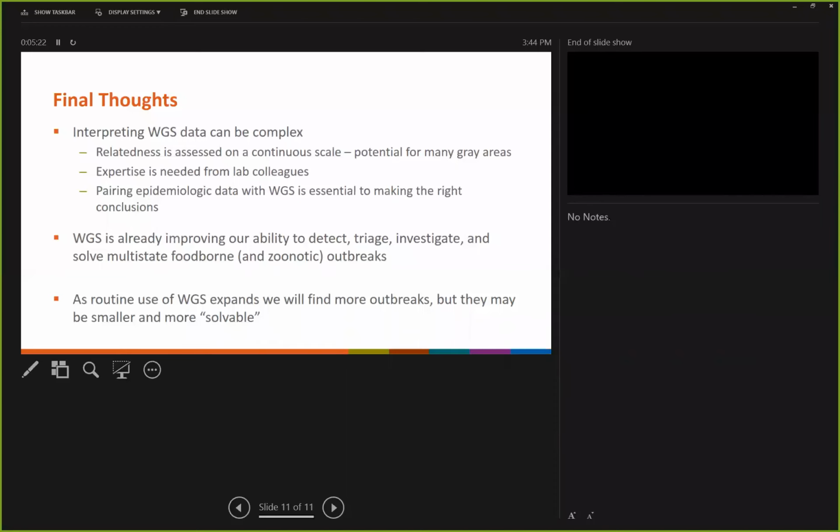But I'd say despite all this complexity that we're still working through, sequencing has in very concrete ways improved our ability to detect outbreaks, to triage how important they are, to investigate them, and essentially solve more foodborne and zoonotic outbreaks. And so I think as we expand the routine use of sequencing, not just for multi-state outbreaks, but to localized outbreaks, we're going to find a lot more investigations. I think you saw evidence of that in the talks that Carlota and Steffany gave. But some of these are going to be smaller and actually more solvable. And I think there's a good opportunity there for us to really get to the bottom of a lot of illness that was really probably not solvable in the past.